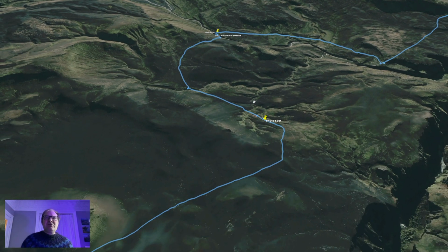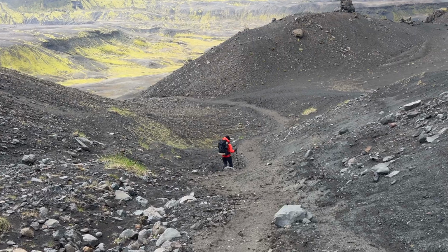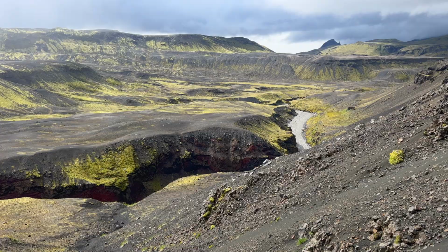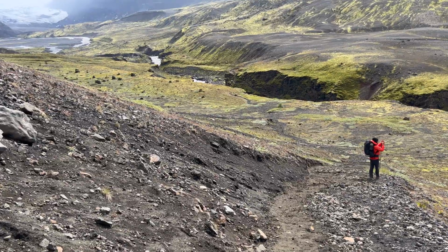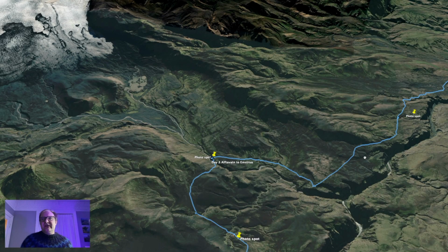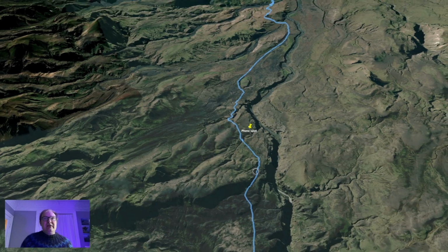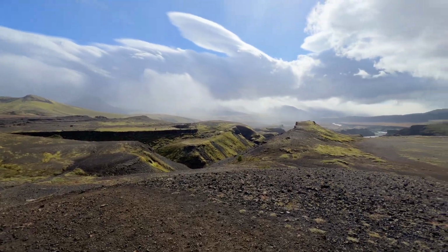But if you do decide to go on after you feel like you have explored the area, you will go down through some ravines here. You're always going to have the glacier to the left, and you're going to have some ridges here. And then eventually it will give way to yet another different landscape. Now it's going to turn more green and lush.